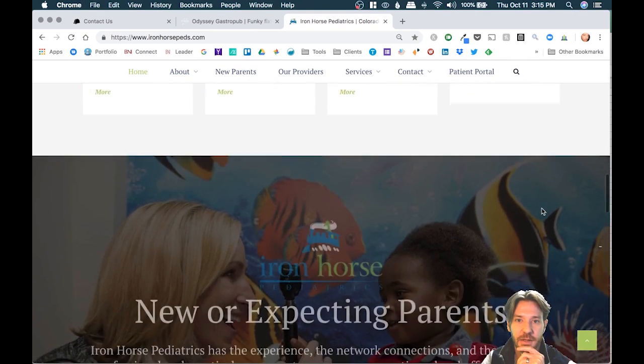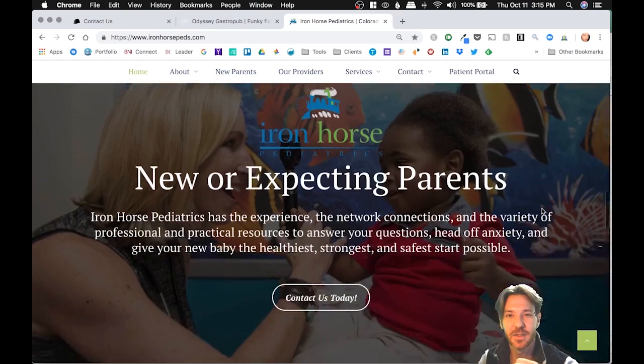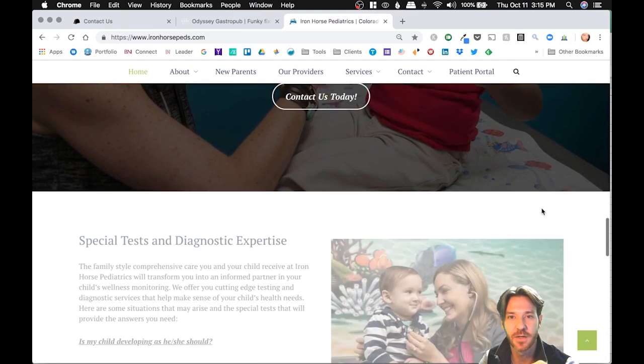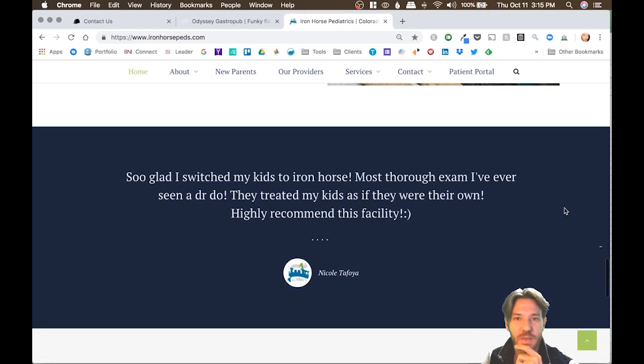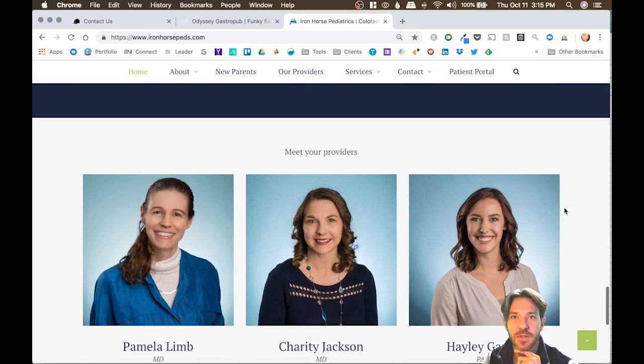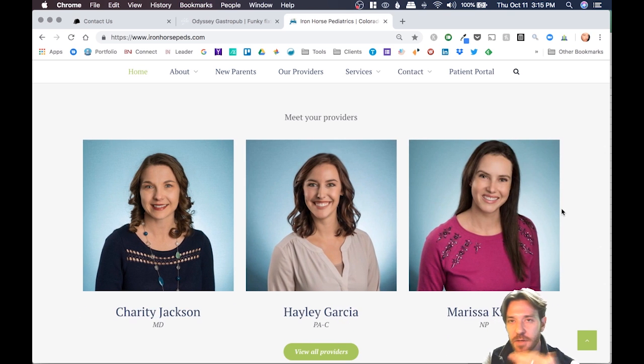But you can see here that it flows really well, and this is a little clunky while I'm recording my screen. Things are a little choppier than they should be. If you were to check this out on your own screen, it would look much smoother. So as we're going through this, I just want to give you sort of an idea of the types of websites we build. They're pretty high-end, they look very professional, and they work well on all devices.